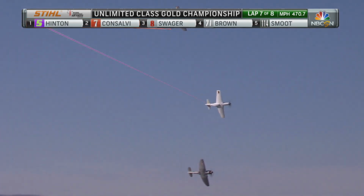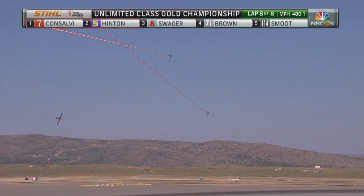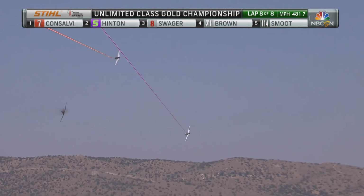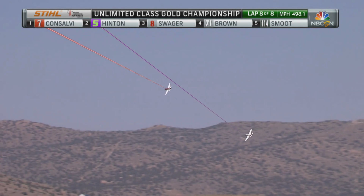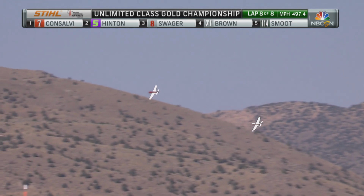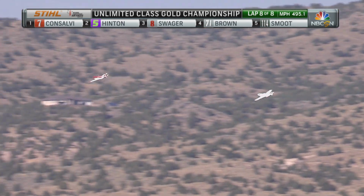White flag, white flag. Three wide as they pass the Sea Fury. And that's the move Jay Consalvi's been waiting for. Look at this. He's now got a lead on little Steve-O Hinton in race number 5, Voodoo. Striga's now out in clean air. And this Mustang's barn sour. She knows her way home from this point.